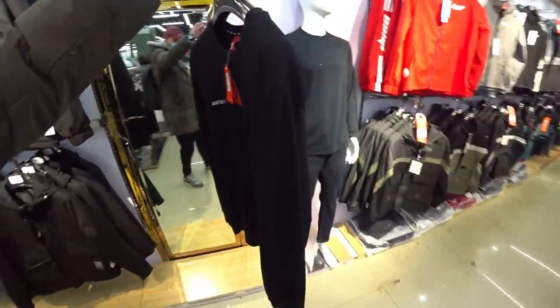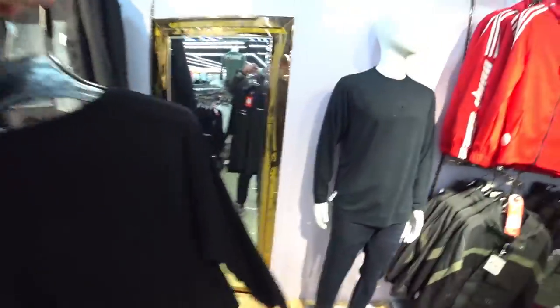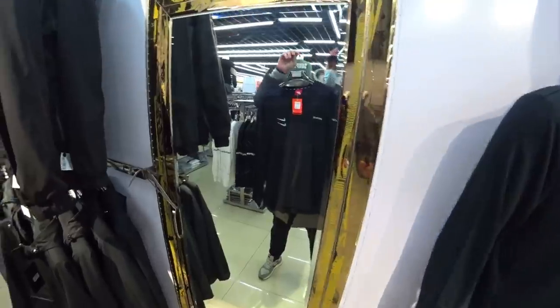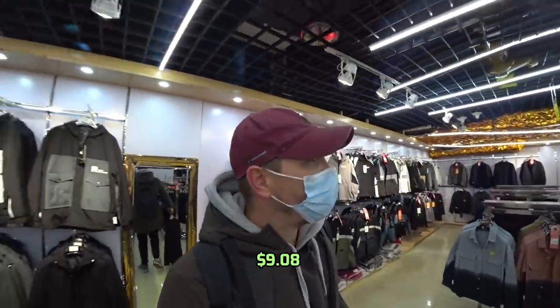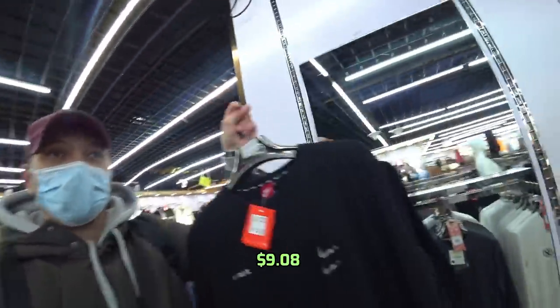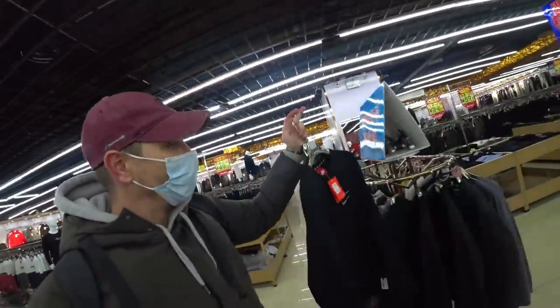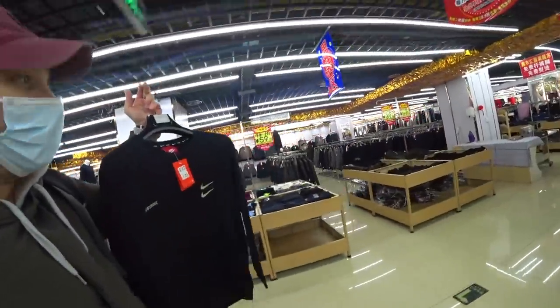Righto, gang, look at this. I'm gonna buy this Nike jumper. Looks pretty nice. It looks like it's gonna fit me. It's a 5XL. And this is 59 RMB, my friends. 59 RMB for this jumper. Obviously, it's not real, but who the hell cares? Are you gonna see this is not real?